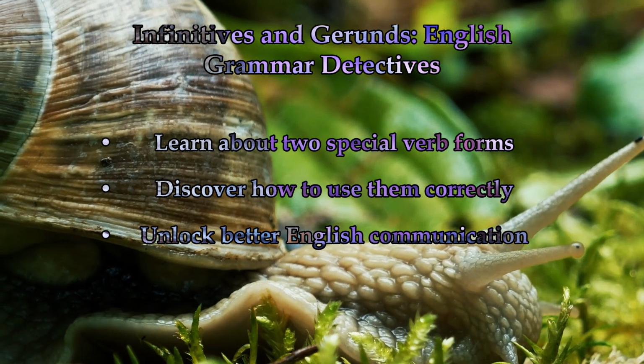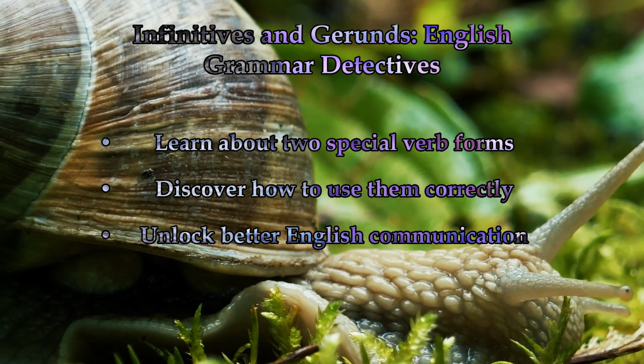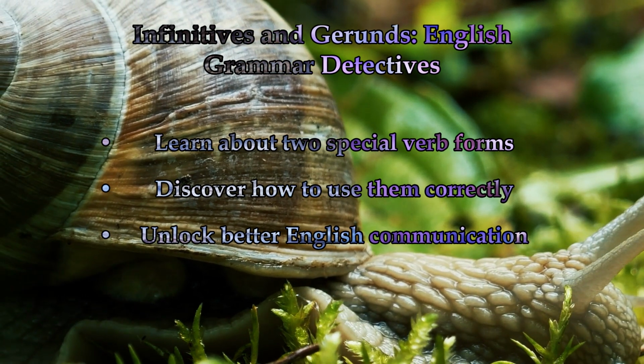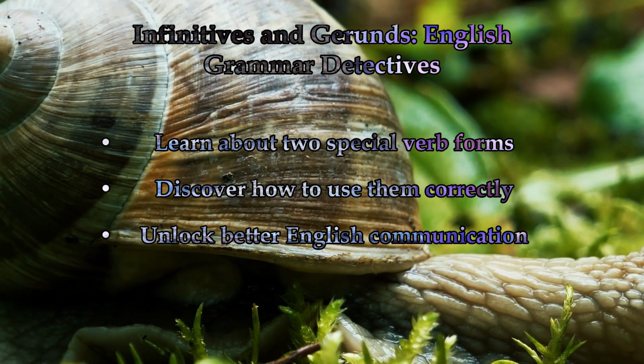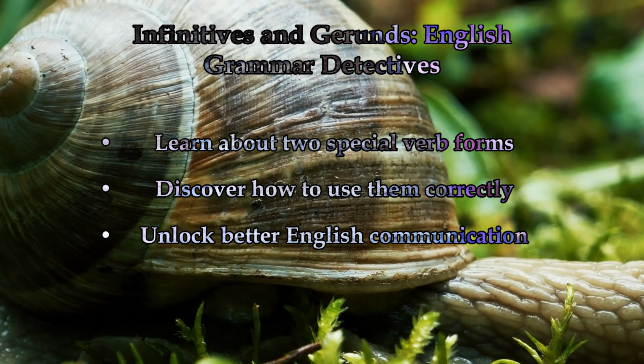Today, we're embarking on an exciting journey into the world of infinitives and gerunds. Those sneaky verb forms that can make even the most confident English speaker pause and think. These grammatical constructions might seem similar at first glance, but they have their own unique personalities and quirks.